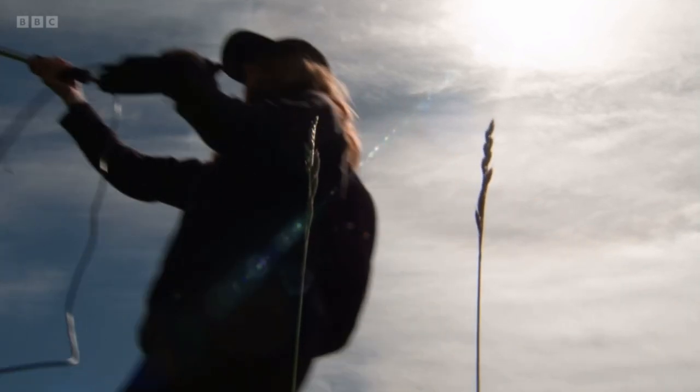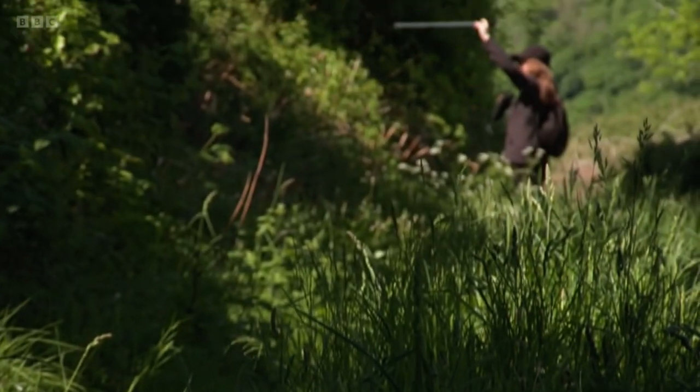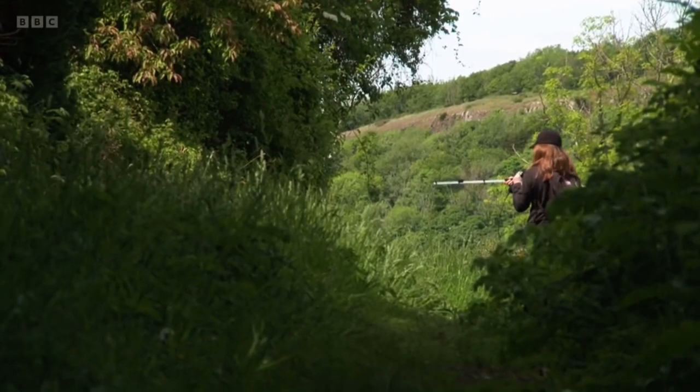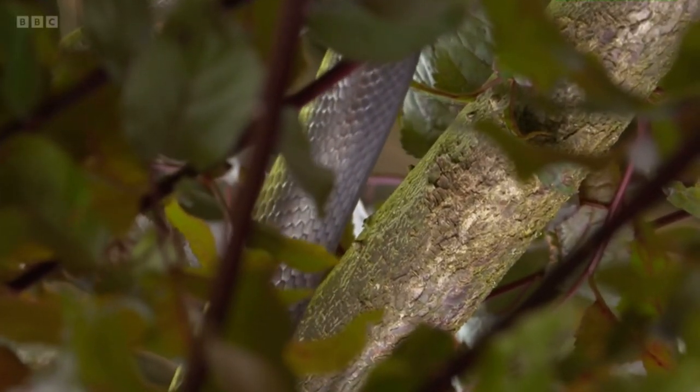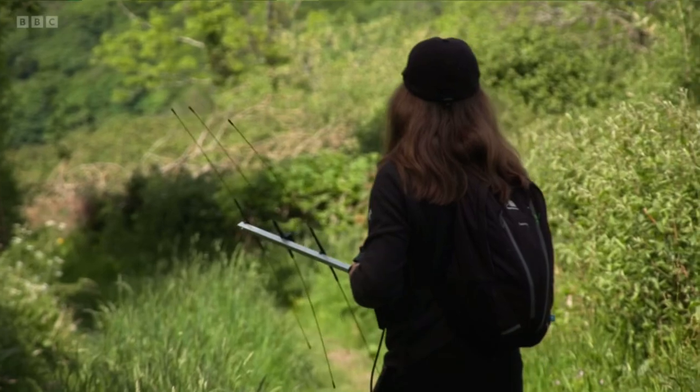Definitely getting a stronger signal this way. Even with this amazing equipment that can pinpoint them to within 1 meter, it's so hard to find them. You could literally be on top of the snake and not know sometimes. We're just going to find Lauren because she's tracking a big adult male Aesculapian right now.